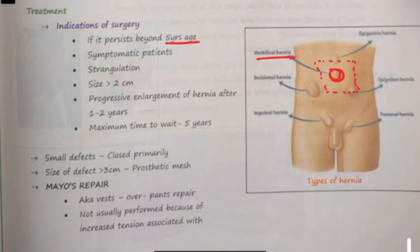Otherwise if there is an umbilical hernia and if it is causing persistent symptoms like bloody discharge from there, or any discharge from there, or too much pain or constipation, any symptoms like these, we will have to go for surgery again. If there is strangulation, it will cause severe pain and blackish discoloration of skin around the umbilicus, then we will have to perform surgery. If the size of the defect is more than 2 cm, again we will have to perform surgery. Then if there is progressive enlargement of hernia, initially it was just 1 cm, now it has become too large over 1 or 2 years, then we will perform surgery.